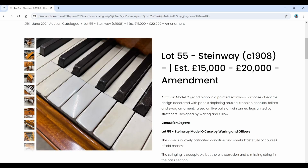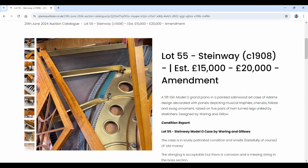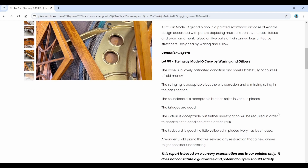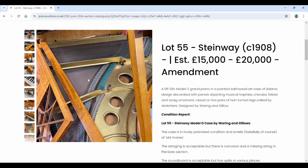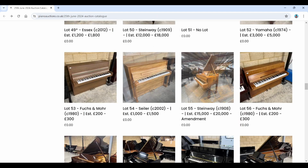There's some fancy decoration. Images of some, they're saying replaced key ivory or something potentially. Let's see. Case in lovely condition and smells tastefully, of course, of old money. Interesting. Their descriptions are quite funny. Some corrosion, soundboard bridges, keyboard is good, little yellowed in places, ivory has been used. Okay, needs a bit of restoration, but otherwise good. Yeah, interesting looking piano there.